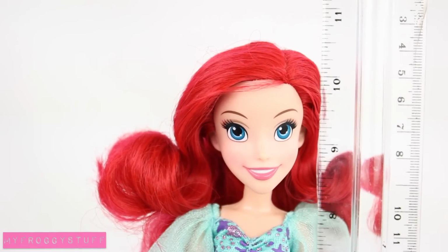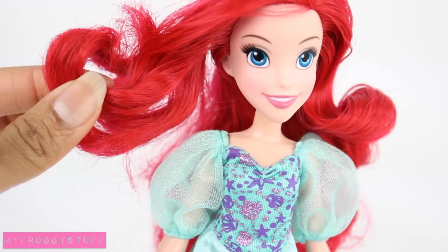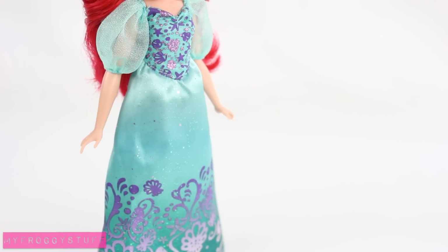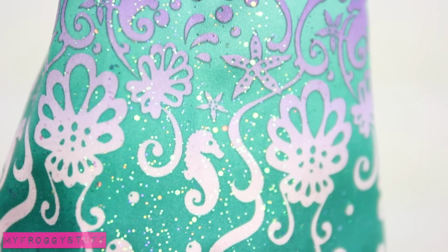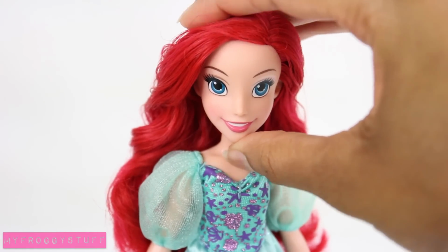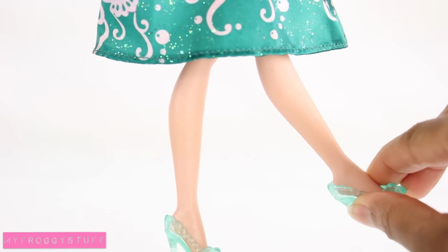Standing at about 10.5 inches tall, she comes with two large soft curls in the front of her hair, which can be styled to flow into the rest. She wears a green and purple shimmer dress with a seashell and seahorse print. She has puff sleeves and green shoes. The head can pivot on the neck. There is rotation at the shoulder and hip.